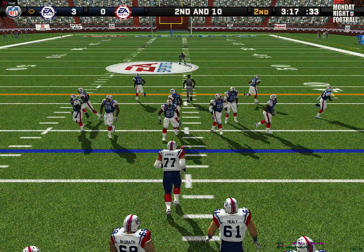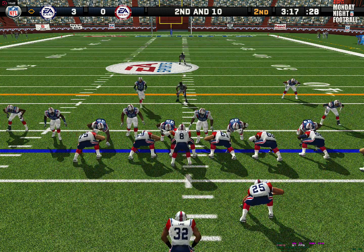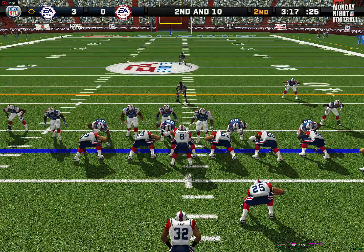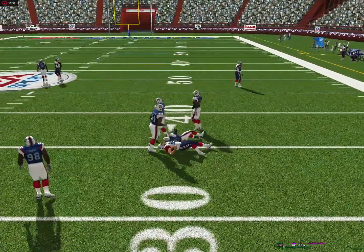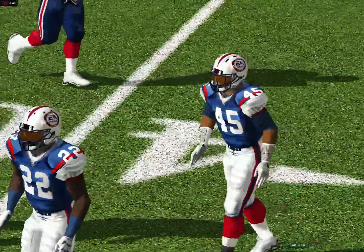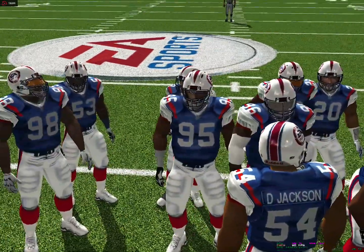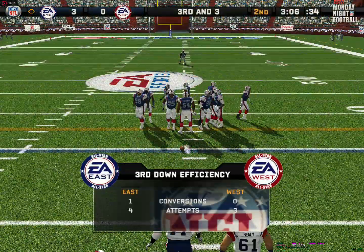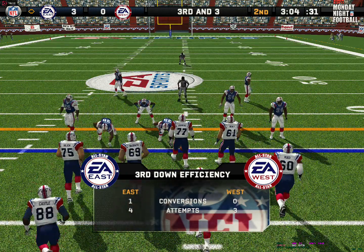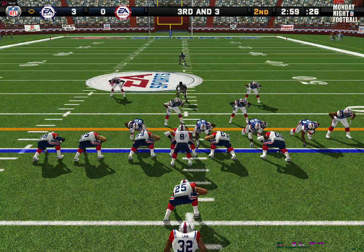Second and 10. Ball on the 27-yard line. The home team line up in a 4-3. What's the hard count? Closing in, throws it. Schwartz comes up to make the play at the 35-yard line. Robinson did an excellent job selling the run and then delivered it right on target. Yeah, and the tight end really benefited. The play pass worked, and the defender moved towards the line. Just enough to get that step that he needed to get open and move into a good position to make the catch.